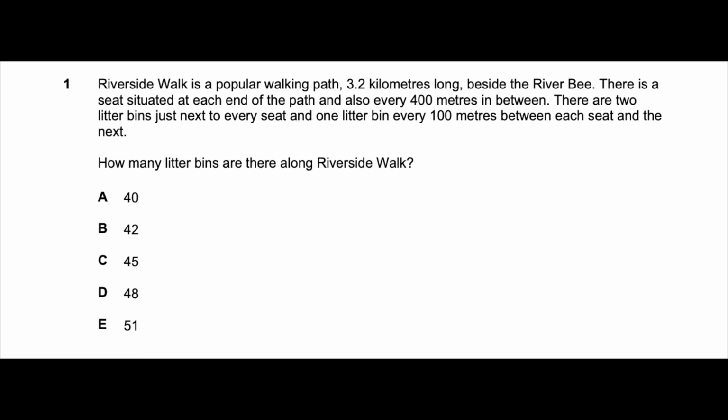The correct answer is B. This is because there are seats every 400 meters along a 3.2 kilometers path. We are told that there are 2 bins at every seat and can see that there are a total of 9 seats. As there are 2 bins at each seat, there are 18 bins located at seats.